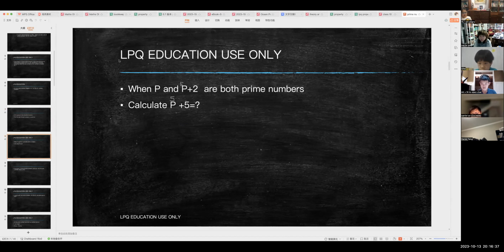Luciana, think about it. I want you to give me the sum. You gave me the equation. When p and p plus 2 are both prime numbers, calculate p plus 5, okay? So it's 5 to the power of p. No, just the p. I don't know where this 5 comes from. Is it p and 5p plus 2? No, no, no. It's just a p. I don't know where this 5 comes from. Oh, okay.